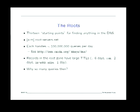The interesting thing about this is most of the answers that the root name servers give out have very large TTLs on the order of days or a week, and it's odd that we would see this many queries there. So why is this happening?